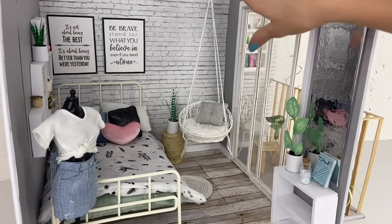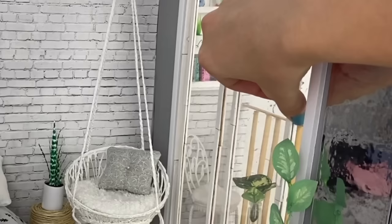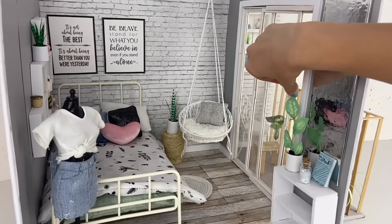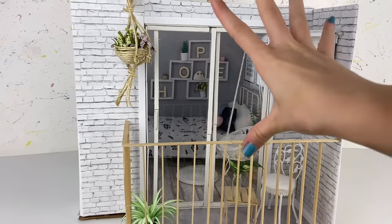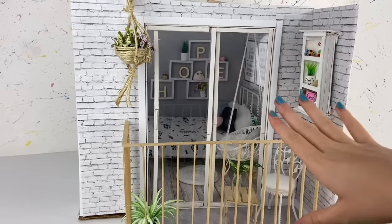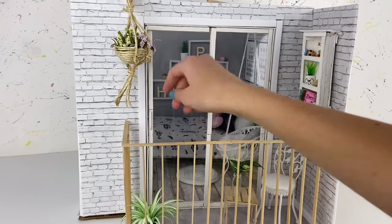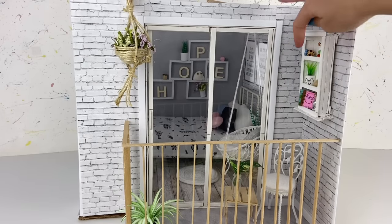So now we have going out to the balcony. There are these sliding doors. Sometimes they can act up a little bit, but for the most part, they work pretty well. This is the balcony, which I honestly love so much. It's probably turned out to be my favorite part of the whole room. When you come out the sliding doors, then you'll have this nice little balcony here with a nice little shelf.